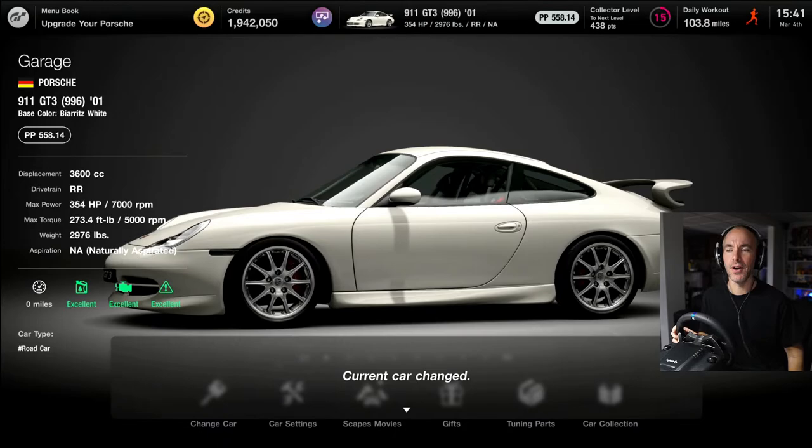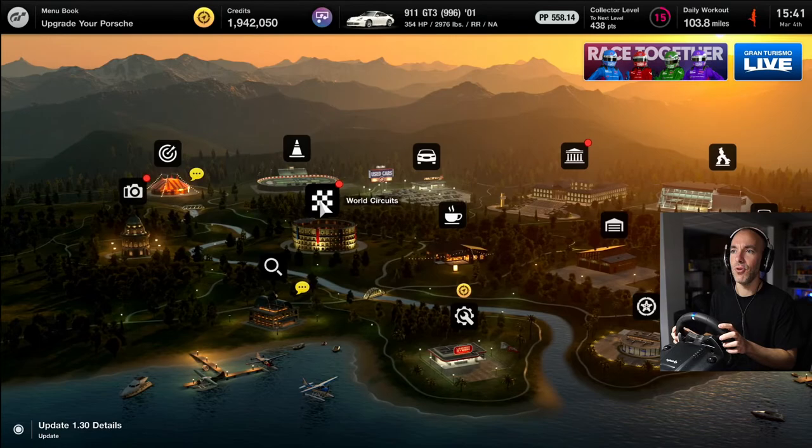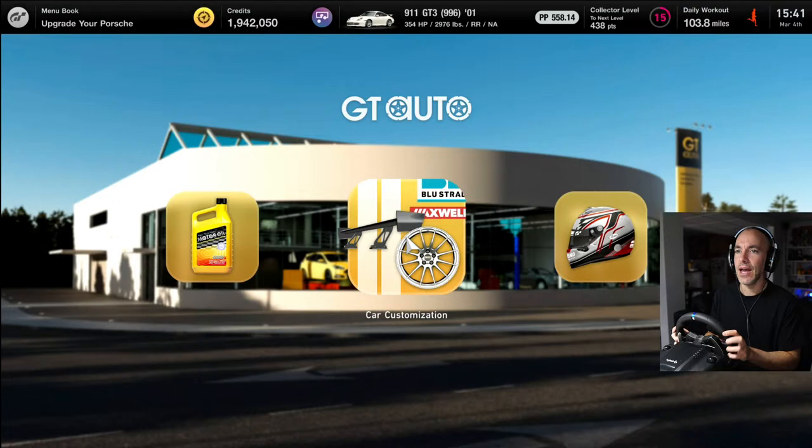We are going to change the color, though. I'm not digging it. I don't want white. I think we might go red. I feel like a red Porsche would be absolutely sickening. Yeah, I don't know if you can sell the parts or not, to be honest with you.